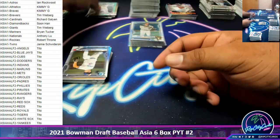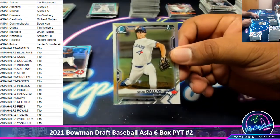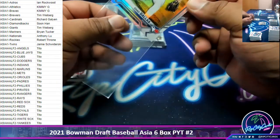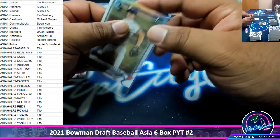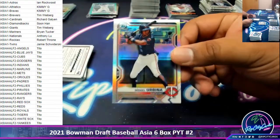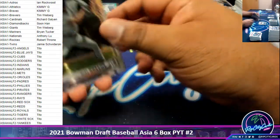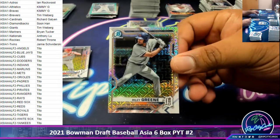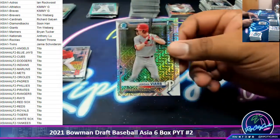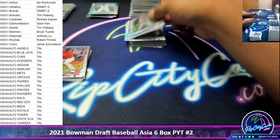Geraldo to one of the main Blue Jays. Chad Dallas, Blue Jays refractor. Urbina Twins refractor. Green. Tigers Asia. Byers, or Veers, however that's pronounced, Phillies Asia.